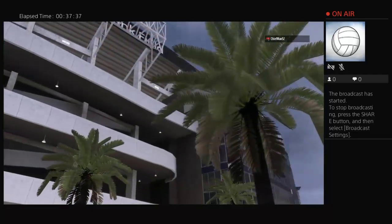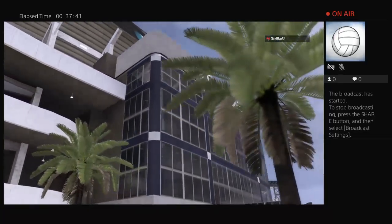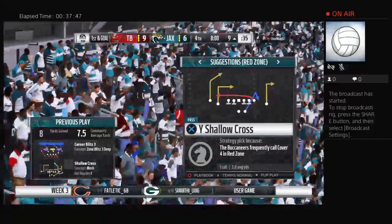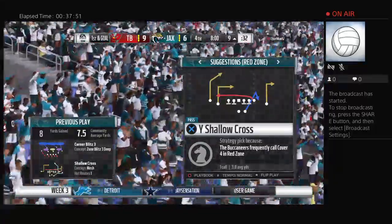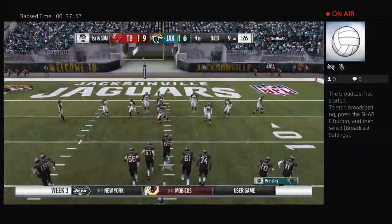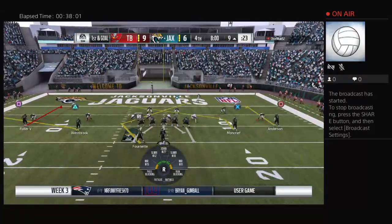Back now in Jacksonville. It's been a very hotly contested game to this point. Just a field goal separating these two teams as we get set for the fourth quarter. Only way to get the lead here, of course, with a touchdown, and that's what they're gunning for on first and goal.